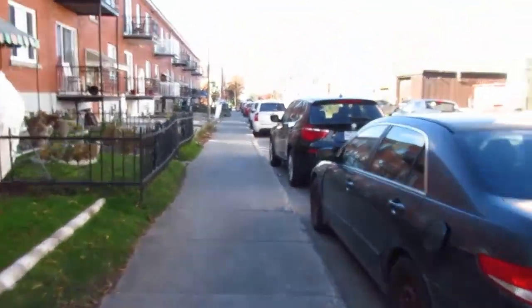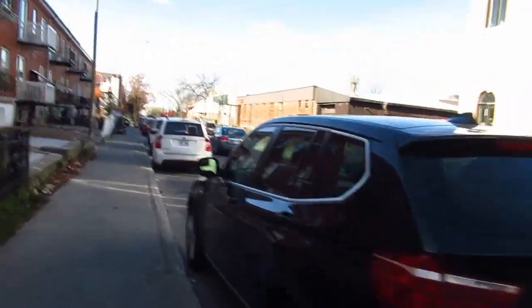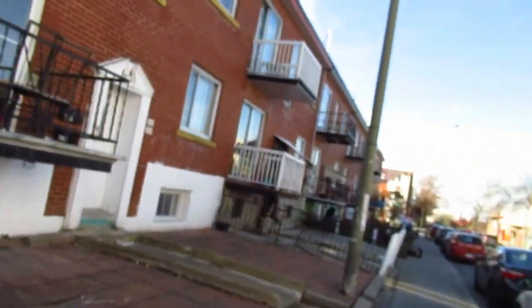Oh boy, these new gloves I got are not great for holding the camera. The camera's slipping away there. Slip sliding away.